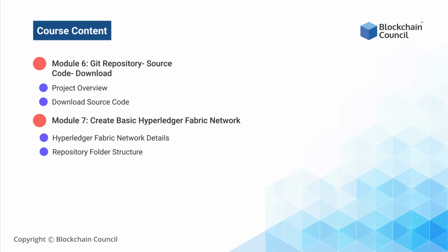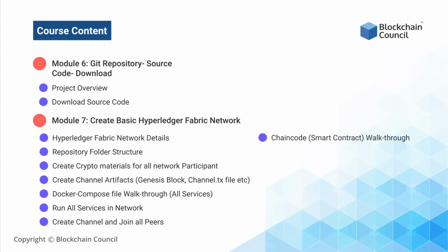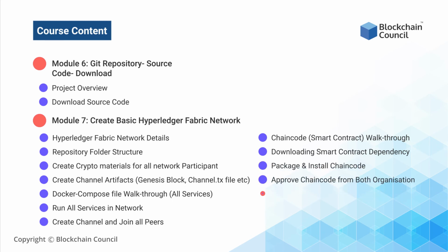In the next topic, we will start our hands-on with creating the crypto materials. Then we will create the channel artifacts, which is nothing but the Genesis block and channel.txt file. We will also have a walkthrough on the Docker Compose file for running all the Docker containers. After all the containers are up and running, we will create the channel and move to the chaincode or smart contract. In the same module, we will perform several operations on chaincode, and then we'll try to start the network again using a single script file.